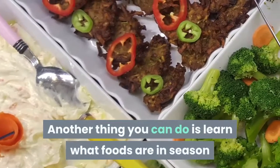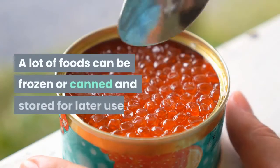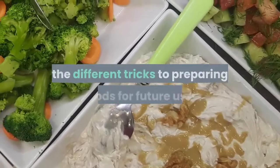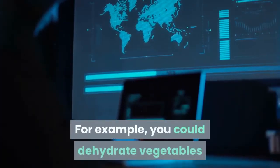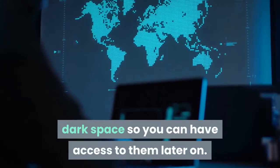Another thing you can do is learn what foods are in season and buy them in bulk when the opportunity presents itself. A lot of foods can be frozen or canned and stored for later use. There are a lot of ways you can save money by learning the different tricks to preparing foods for future use. For example, you could dehydrate vegetables and set them aside in airtight containers in a cool, dark space so you can have access to them later on.